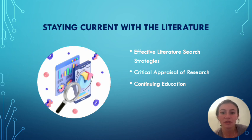In order for the nurse practitioner to critically appraise the research, it is important to evaluate the study design, sample size, data collection methods, statistical analysis, and the limitations and biases of the study. It is important to always use evidence-based articles published in the last 5 years to ensure that the data is the most up-to-date.